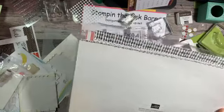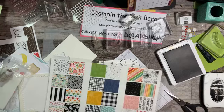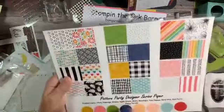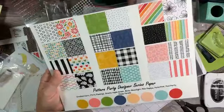Okay, so there's that. Then I'm going to grab, this came out of the pattern, what's it called? It is called the Pattern Party Designer Series paper. Now this paper is in the annual catalog and is available right now, but it is one of those that you have to have a party and become a hostess to be able to earn it. I'm trying to see if I can find my... So if you get a couple friends together and you decide that you're going to have a big order and they all want to purchase under you, then you can get this as a hostess gift. Oh, here it is. And this comes with a lot of paper. It comes with 24 different papers.